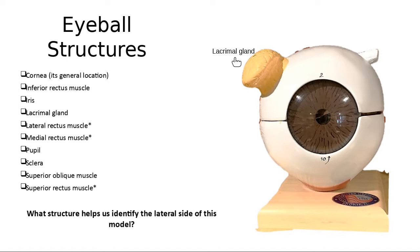Do we know from any review that we've done, what's the function of the lacrimal gland? What does the lacrimal gland do? Yeah, so the lacrimal gland makes tears. It makes the lubrication for your eyeball so that your eyeball doesn't dry out, so that your eyeball doesn't get infected.